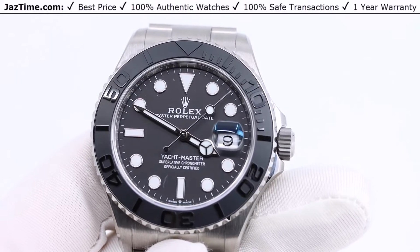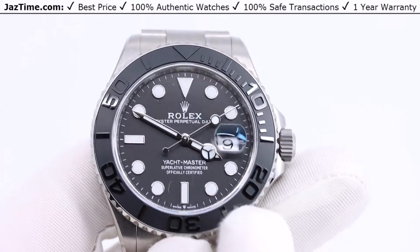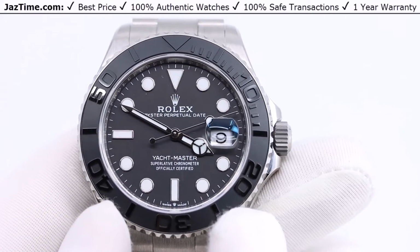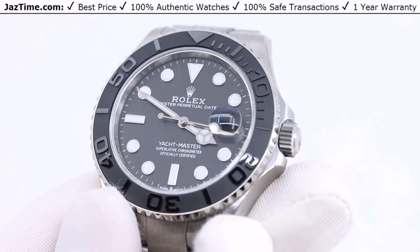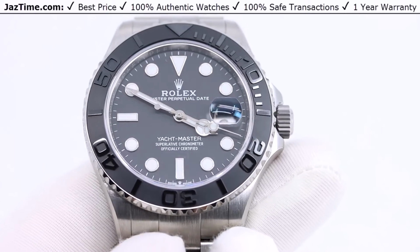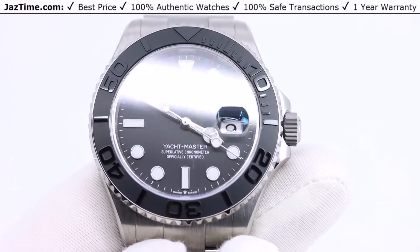And it's called Lume, actually. Okay, and it lasts a very long time. Rolex doesn't say how long, but they say the luminescent material emits a long-lasting glow. Okay, so that is the hour markers.